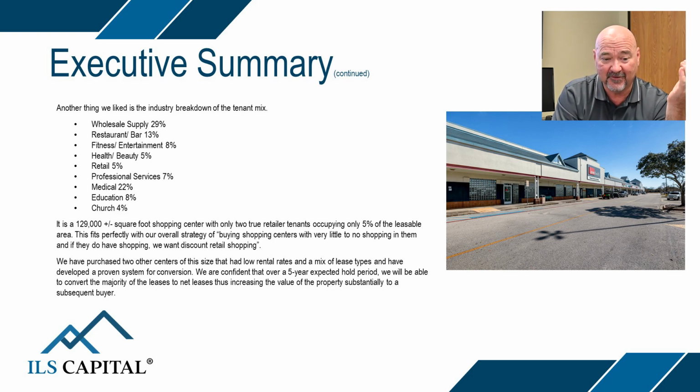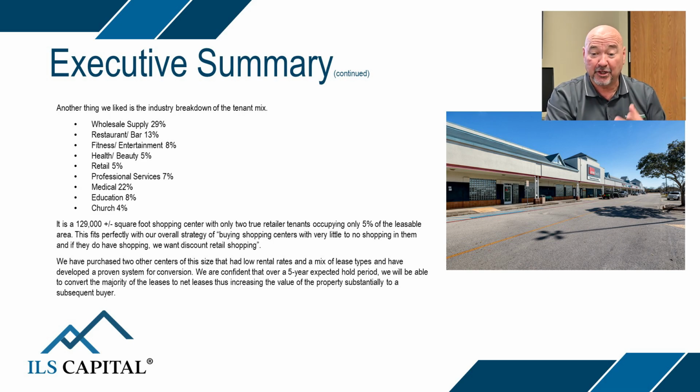7% is professional services. Medical makes up 22% of it. Education, 8%, and a church takes 4%. So this is a very strong tenant mix with some really, really solid tenants in here. Now, I might also add, a lot of these tenants are newer in this building, but they're not new. For example, UTMB Health is new to the building, but the University of Texas Medical Branch is not a new business by any stretch. That is owned by the University of Texas university system.